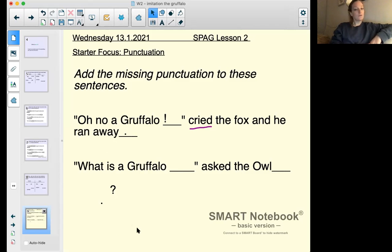So it says, "What is a Gruffalo?" asked the owl. "What is a Gruffalo?" asked the owl. So pause the video and have a think. What are you going to use and where are you going to put them?